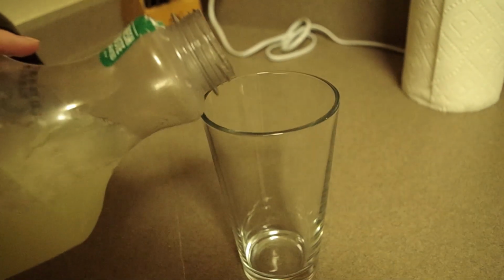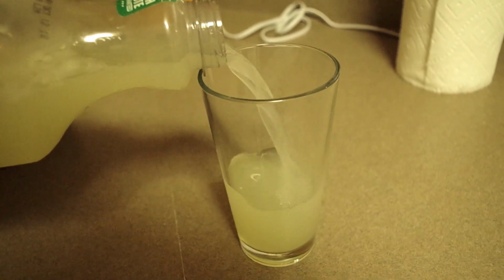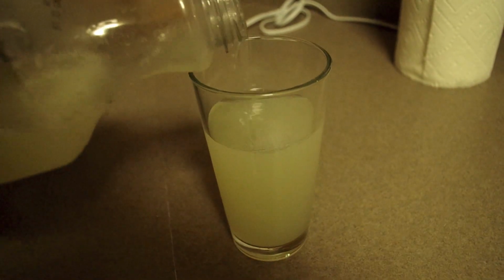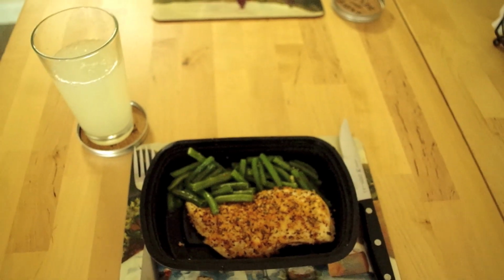Got myself some limeade, and it's super good from Smith's. It's all natural, no extra sugar added. Super good, I love it. And then I sat down with my food, which took like 1 minute to make, so that was great and easy.